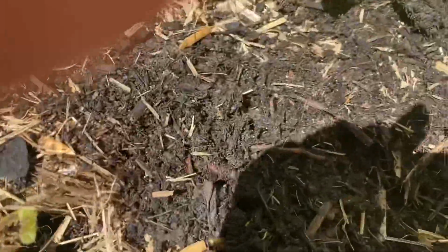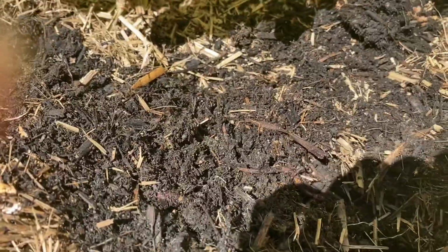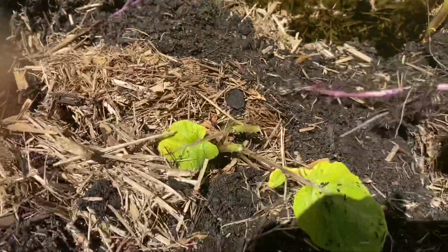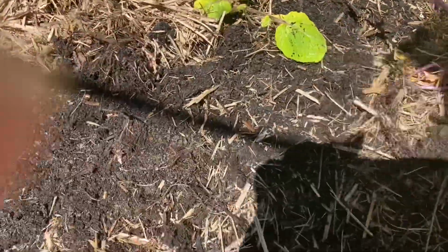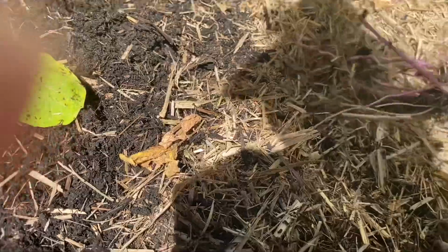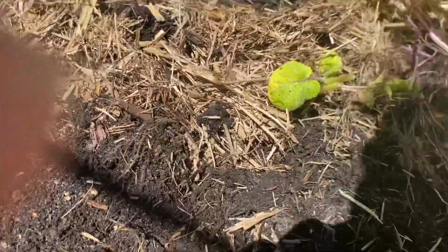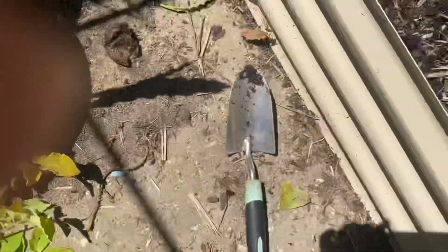Oh, there's a worm. You see the worm? Off he goes. I can't see what I'm taping because the sun's so bright. There it goes in there. Looks like a snake. Luckily, it's not a snake. So we're just going to pull this out. I'm just going to have to dig for the potatoes. And I don't think there's blight on there. I might put them in my compost.